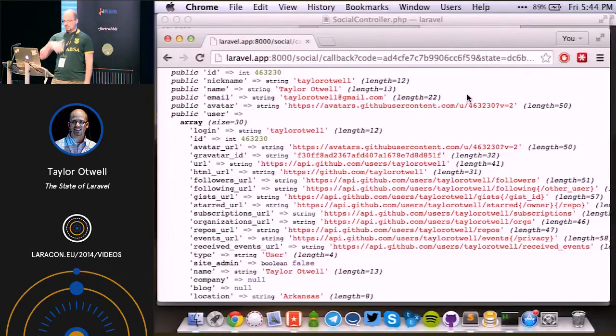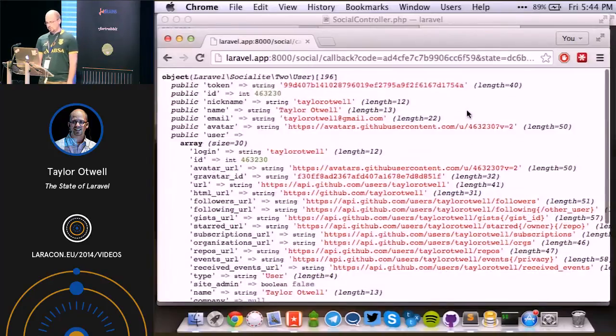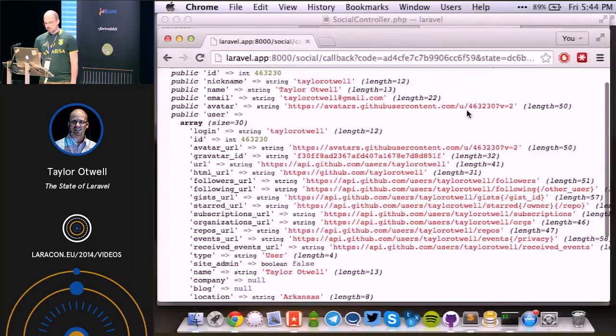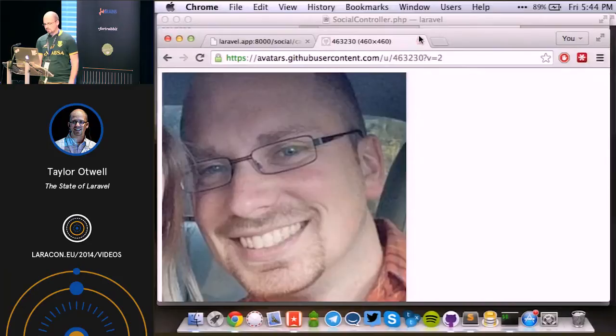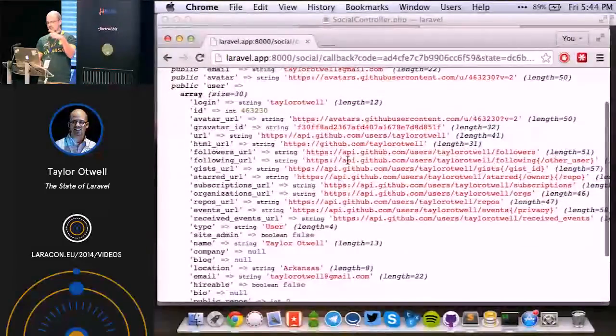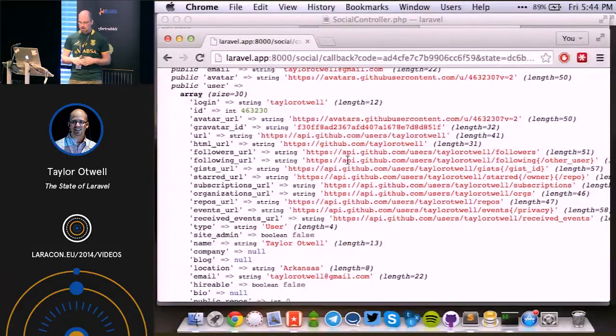This is that default thing I showed you. I guess this token is only valid for this application, so don't try to screenshot it or anything. But it gives you the ID, the nickname, the email, the avatar URL. So if I take this and paste it into my browser, you should get a nice avatar. And it also embeds the raw payload from GitHub, so that if you do need to get into everything they give you, you can access that however you want.